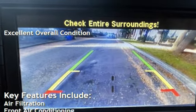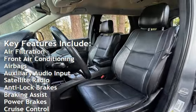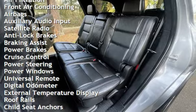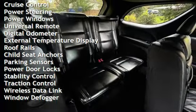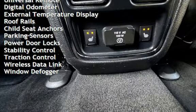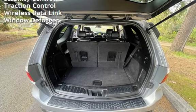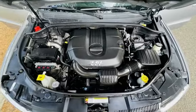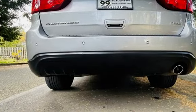Key features include air filtration, front air conditioning, airbags, auxiliary audio input, satellite radio, anti-lock brakes, braking assist, power brakes, cruise control, power steering, power windows, universal remote, digital odometer, external temperature display, roof rails, child seat anchors, parking sensors, power door locks, stability control, traction control, wireless data link, and window defogger.